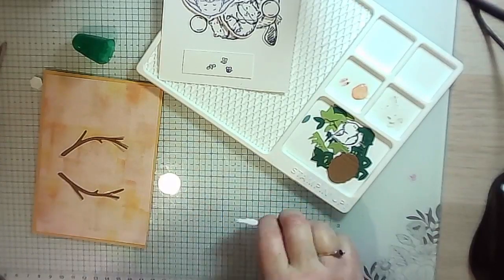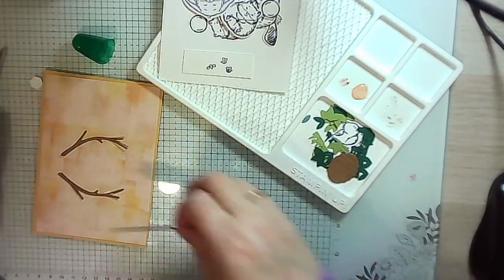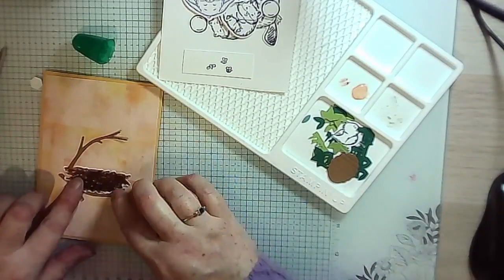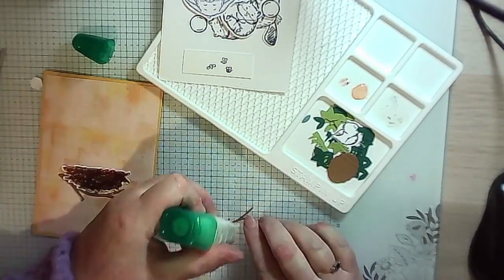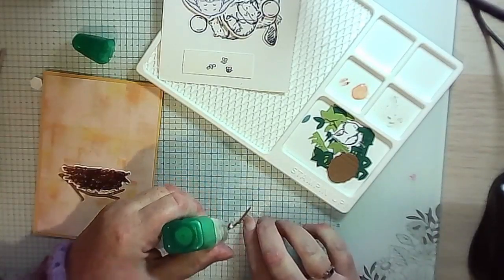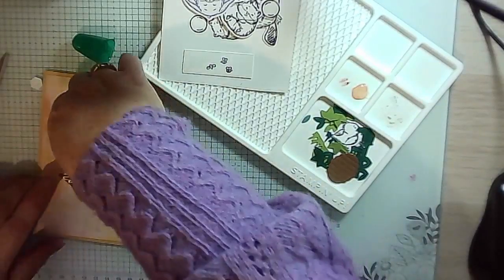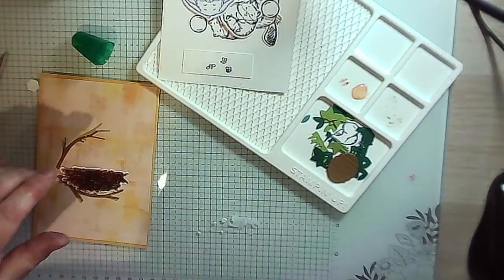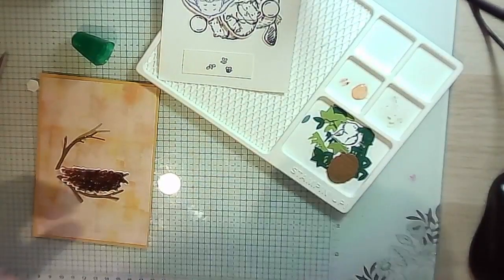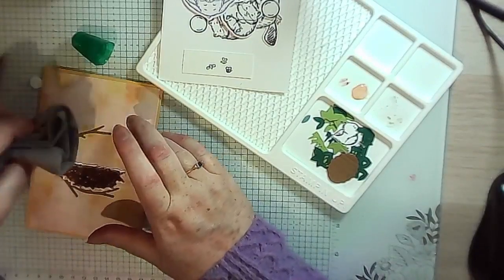I'm then going to glue my little nest into my branch. You'll wonder why I've got another piece coming up. You have to be ever so careful. This is the beauty of this glue mat though, you see, because you can get your glue everywhere, and then you can bring in your little cloth and wipe it off there so there's no mess, and you can use another clean bit of it just to press that down so it sticks where you want.